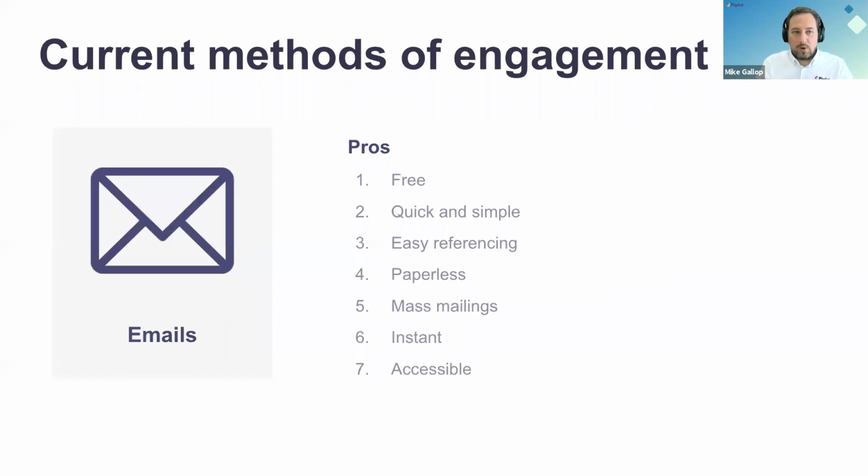Of course, the most popular one, email. These are free, really quick. We can do it en masse and it's instant being sent through. However, there are limitations to it. I spoke to one US firm and they said during the second lockdown in the US, they sent over 2 million emails, which great, they're pushing out tons. There was lots of information to share at that time. However, their open rate and their click-through rate went through the floor because it was just email overload.